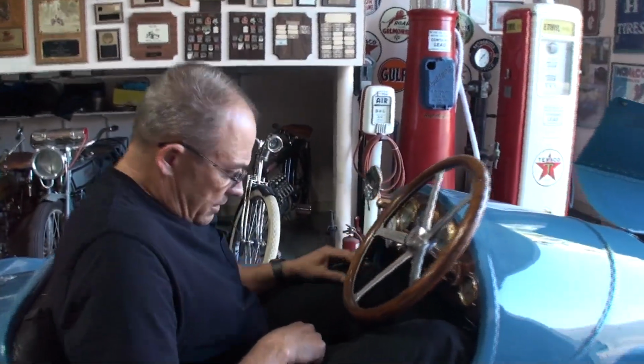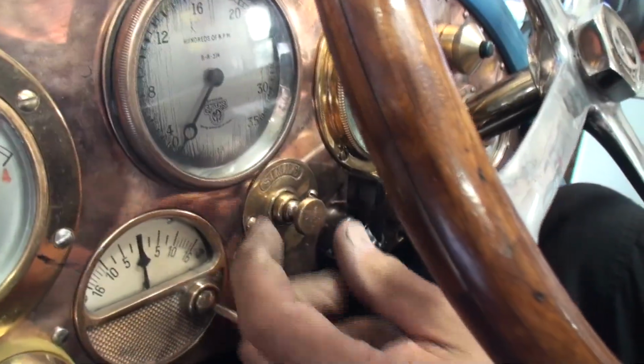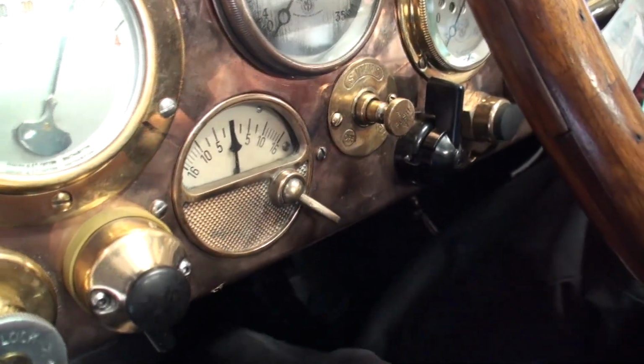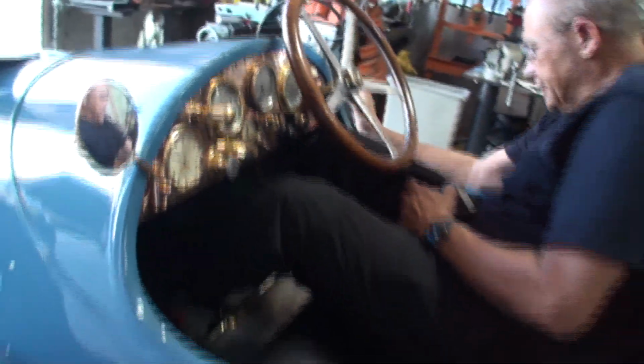Turn the ignition switch on. Okay, where was the ignition switch? Right here. So that's the kill switch when you turn it in. When you turn it out, it's to run. Okay. So now I'm going to put it into third gear. And by the way, the exhaust is right here where I'm at. Yep. Okay.